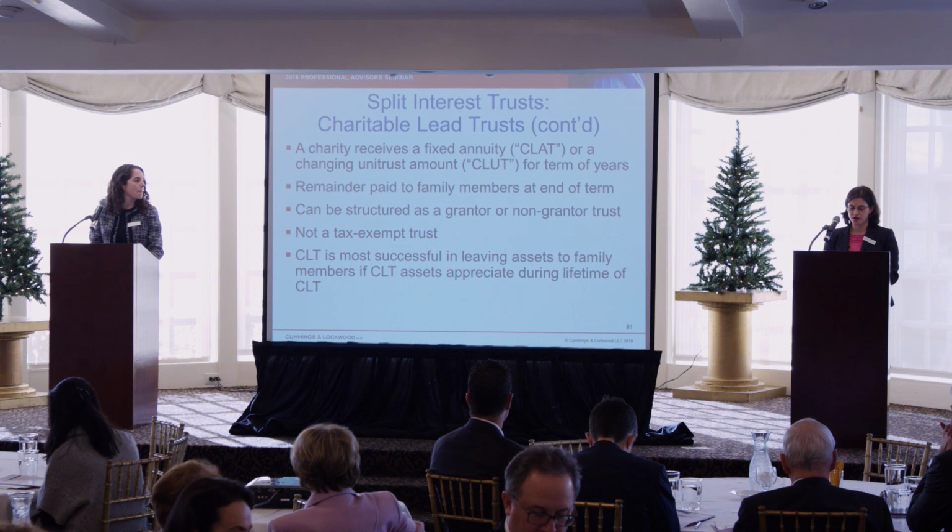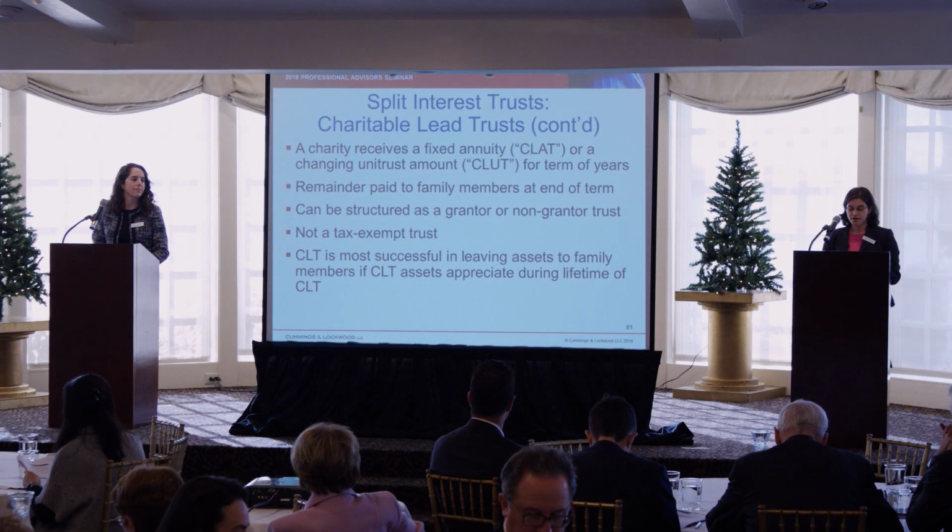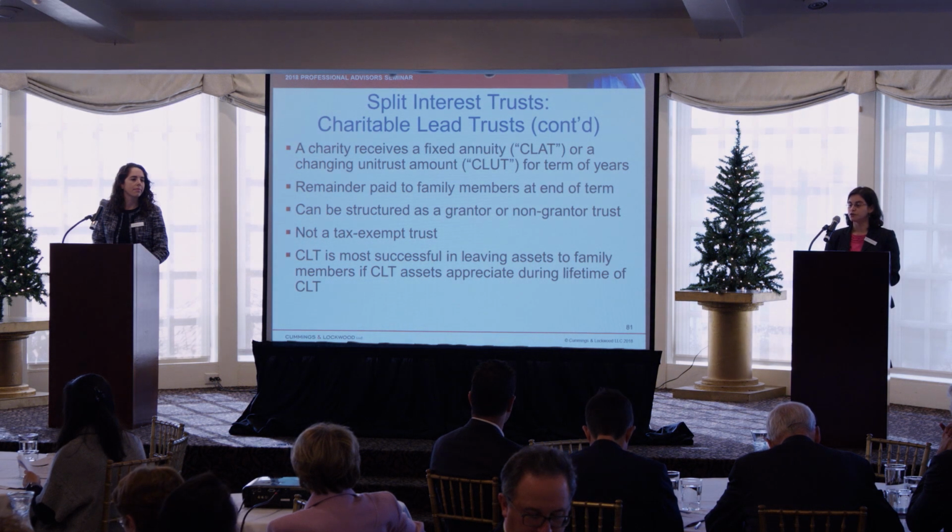A second split interest trust is a charitable lead trust, and it's often considered to be the reverse of a charitable remainder trust. It operates for a set term, and payments are made to one or more designated charitable beneficiaries. At the end of the term, the remainder passes to non-charitable beneficiaries, such as the donor or the donor's family, or an irrevocable trust that has been established for the benefit of the donor's family. These trusts can be funded during the lifetime of the individual who's creating the trust, or they can be funded at that individual's death. They can be structured as grantor trusts or non-grantor trusts.